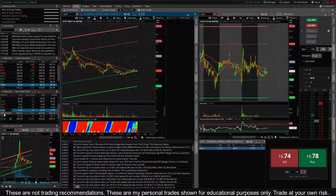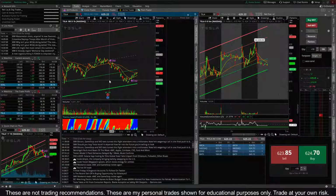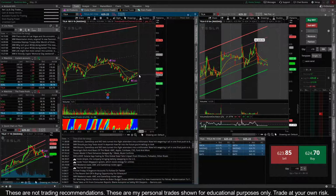Next, ticker symbol TSLA or Tesla, as the established name in EV vehicles, is also set to benefit from this move. I will be looking to scale into prices below $624 or $560. I'll be looking for targets at $800 to $1,000. My next two plays may also benefit from federal spending in the semiconductor industry.